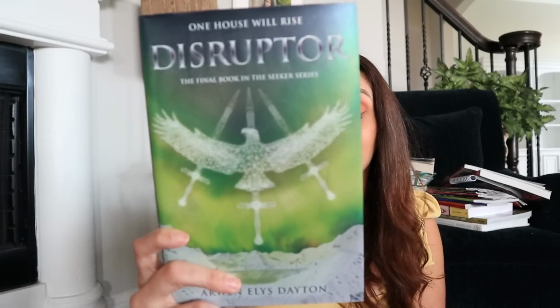Oh! Teen Vogue said Katniss and Tris would approve. That's huge because Teen Vogue is a really credible source. Will not disappoint was said by USA Today. So pretty awesome if you ask me. Number one New York Times bestselling co-author, blah blah blah. Anyways, I thought this was a fantastic find for $1. It was originally $18.99, so pretty cool. I'm just curious if the other books in the series can be found at Dollar Tree. I need to look it up, see what they are.